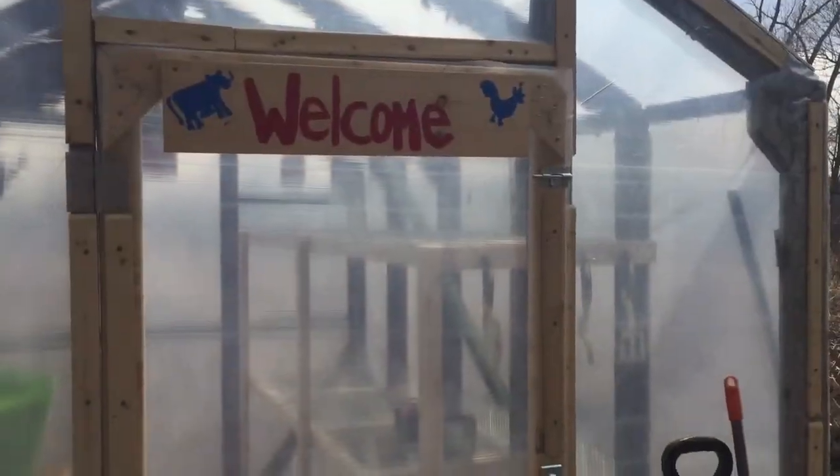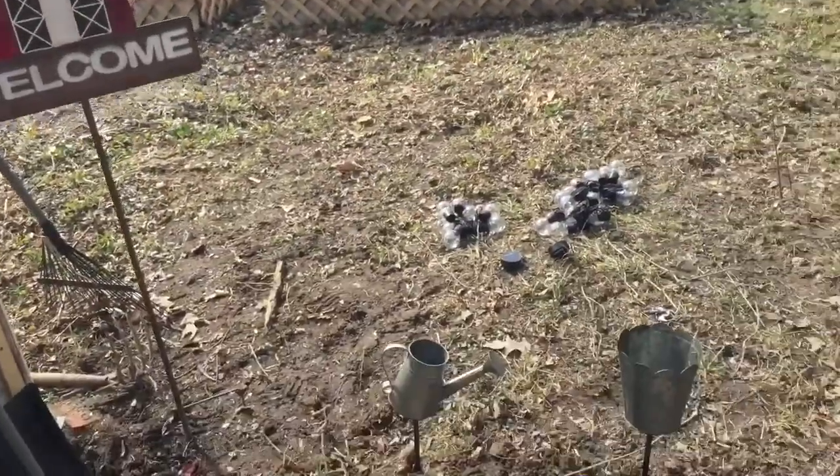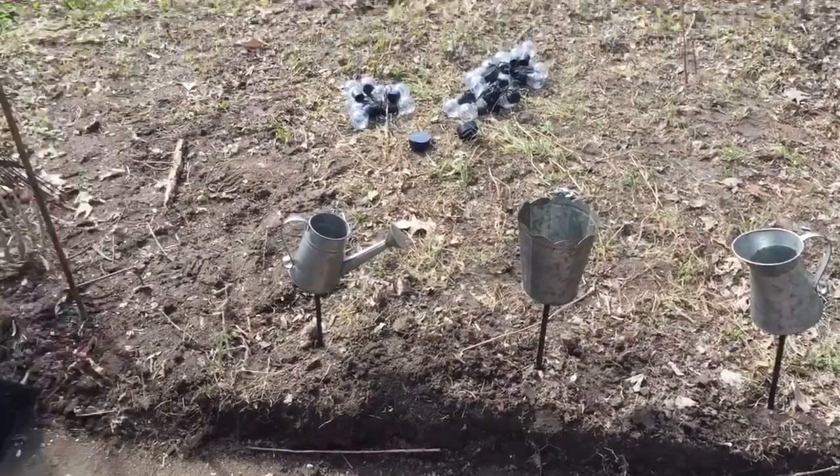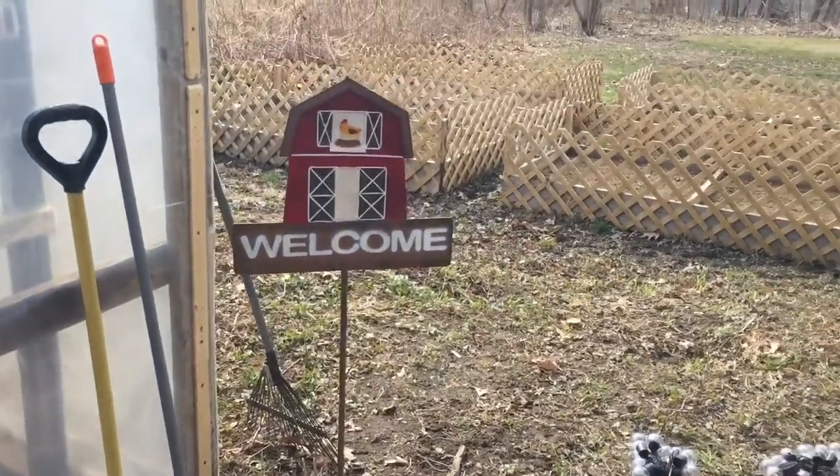So, he got the shelves built. Now he's cutting grass. We're all over the place with this yard. Like I said, we didn't get as much done in the fall as we should have. All right, let me show you guys the greenhouse. I think it's gonna be all set. All it needs is some seeds. All right, I got my solar lights over there charging, my cute little planters there, my little welcome sign.